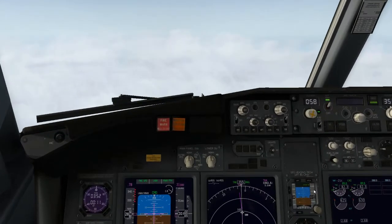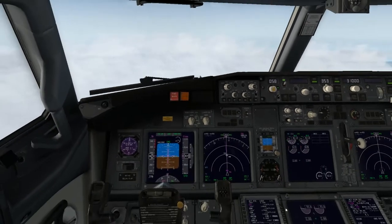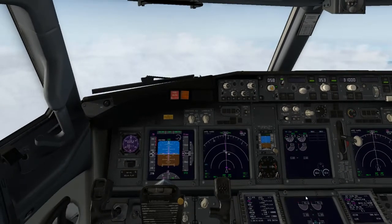So let's see, we're up to 465 knots, well, 455 knots. I set a fairly low cost index here, so that's probably the best speed we're going to have.